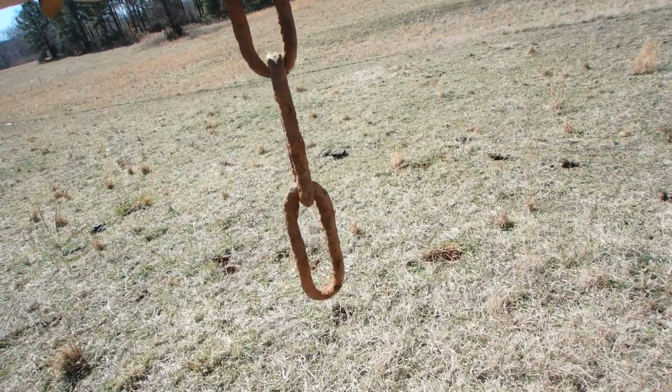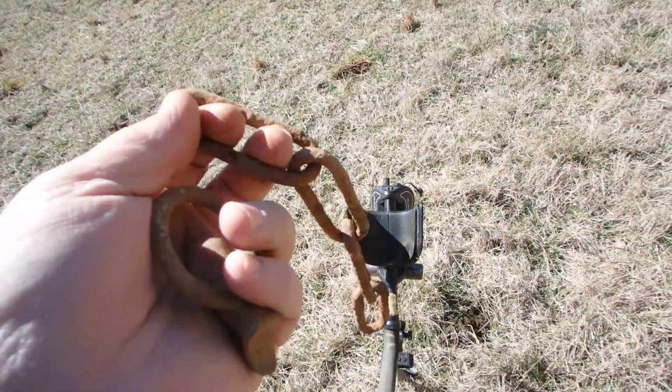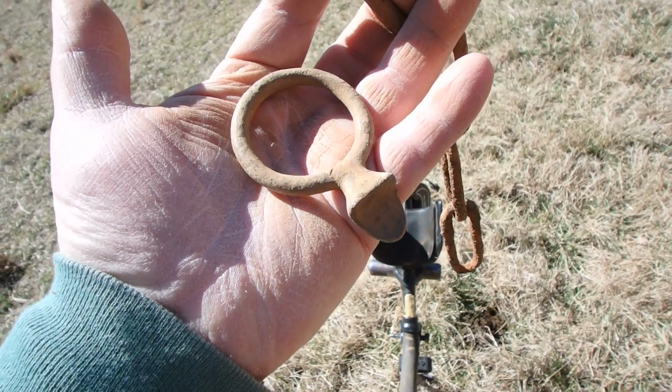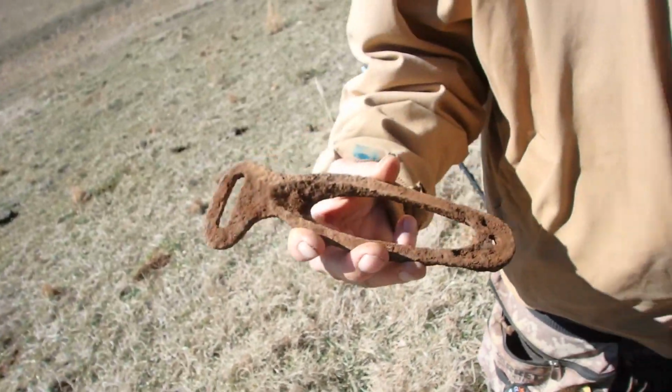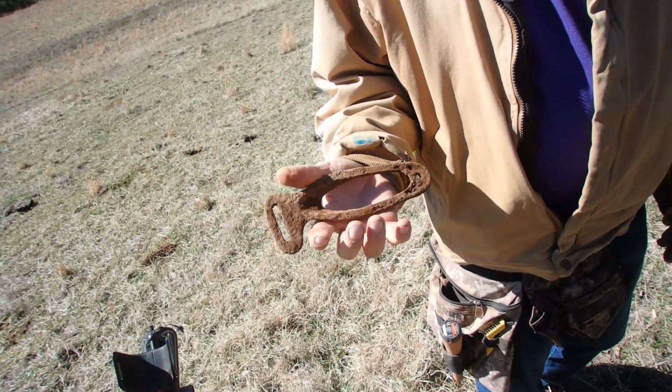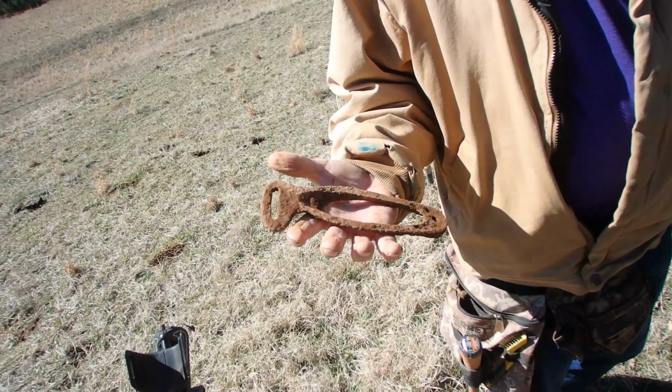The chain was through the... Yeah, he said that the chain went through the range guide when he dug it up. I don't know what that is, do you? Wow. I'm not sure if I know or not. That's very interesting, though.